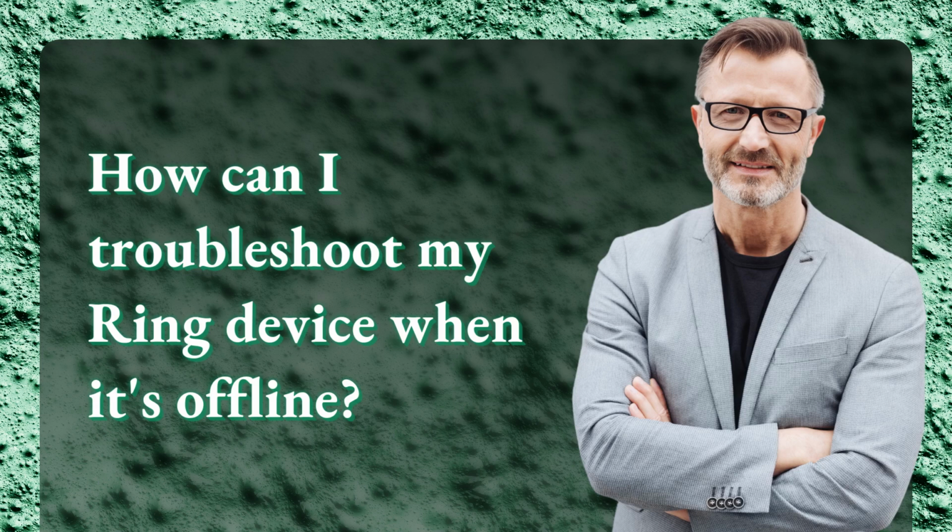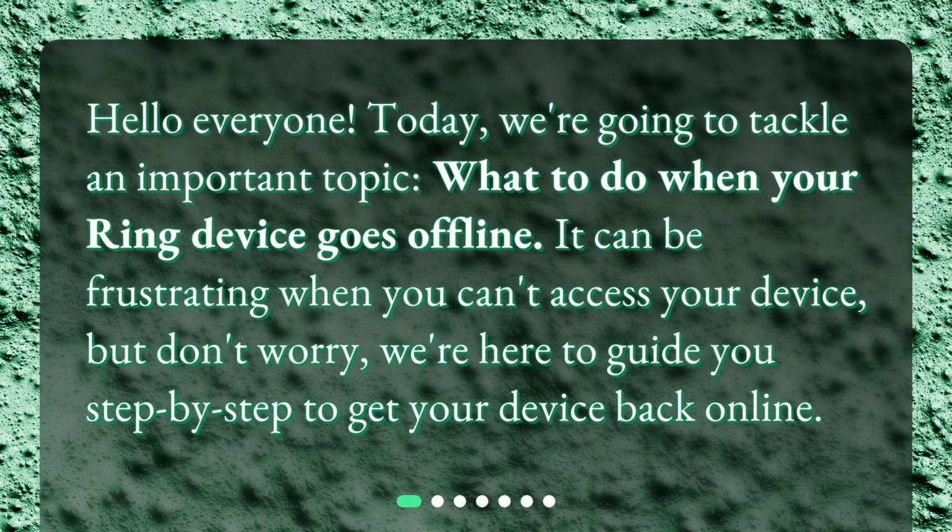How can I troubleshoot my Ring device when it's offline? Hello everyone. Today, we're going to tackle an important topic: what to do when your Ring device goes offline. It can be frustrating when you can't access your device, but don't worry, we're here to guide you step by step to get your device back online.